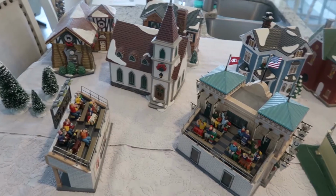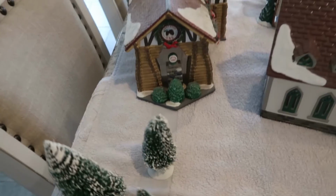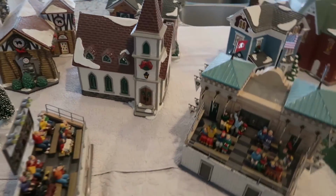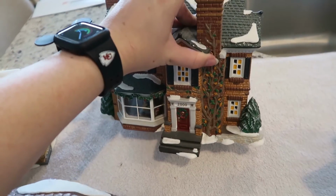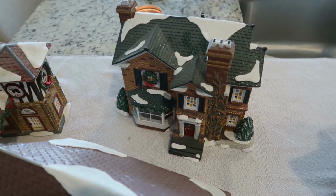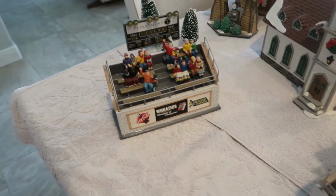This next section is the top shelf of the section above the front door. So we've got a cute little gas station, and these are much dirtier than the ones on the second shelf. This house back here, look at the detail they have painted on, like vines growing up the chimney. I just think that's lovely. We do have a church. And then like our football stadium.